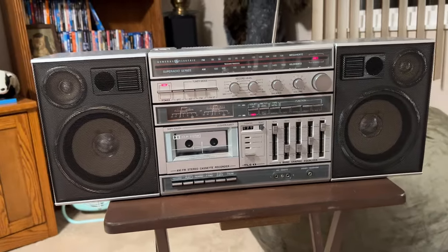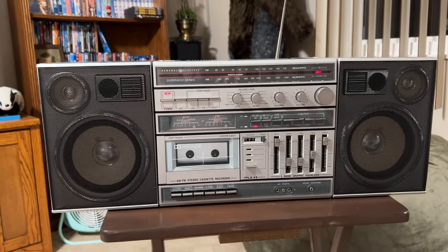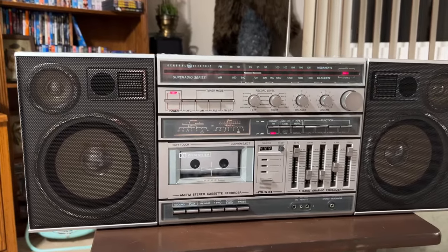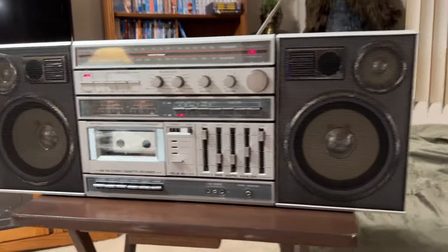So on that note, we'll conclude this video on the GE 3-5268A from 1985. A Superadio boombox. It looks amazing. It sounds amazing. It's a beast. And I love it.